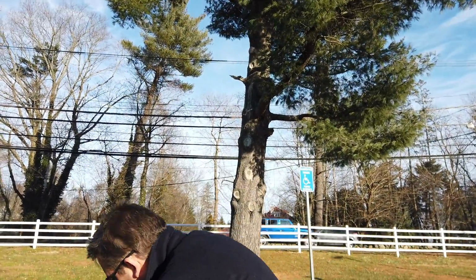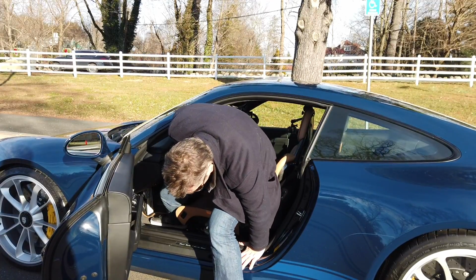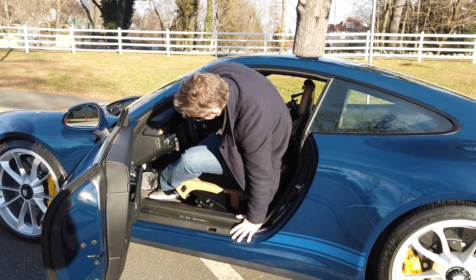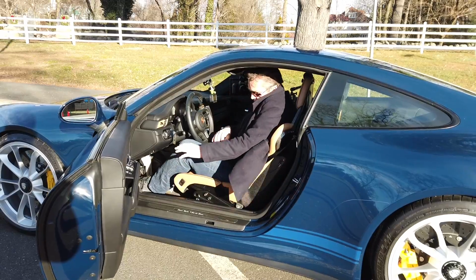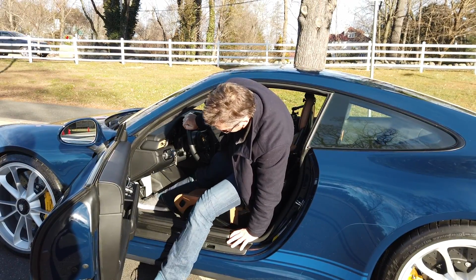One final note is on the bucket seats, how best to get a middle-aged chubby New Zealander in and out without damaging something. Well, the key is to get both legs in before you drop your ass into the seat. Same with getting out. Get your legs out first and the rest will follow.